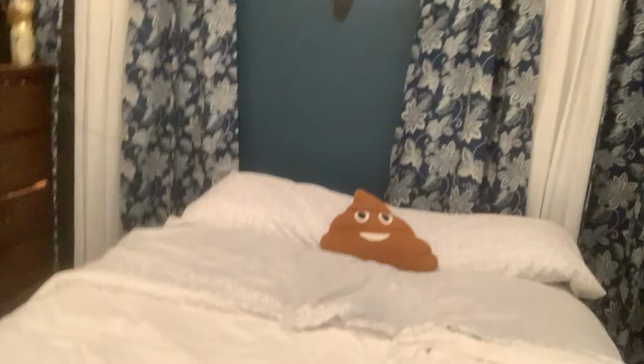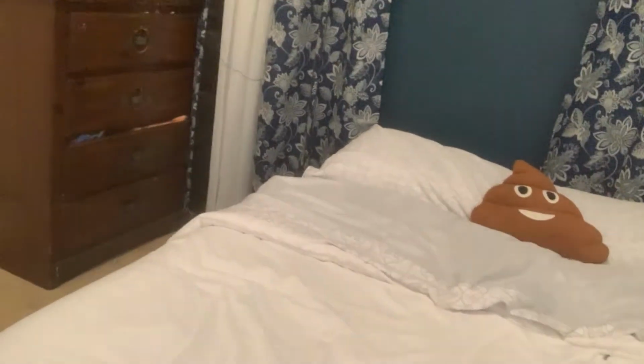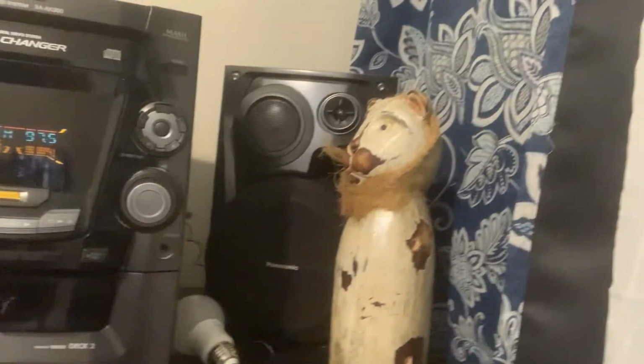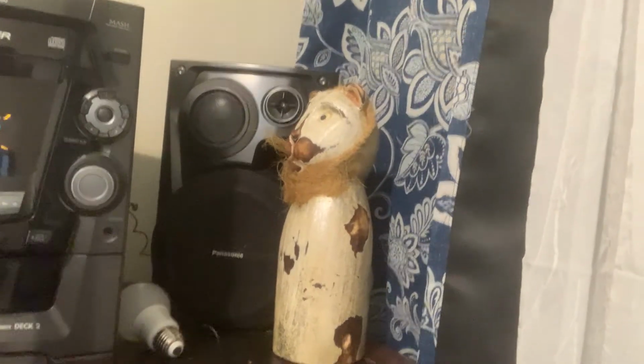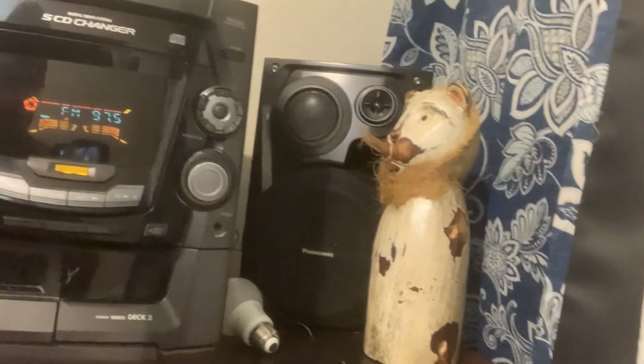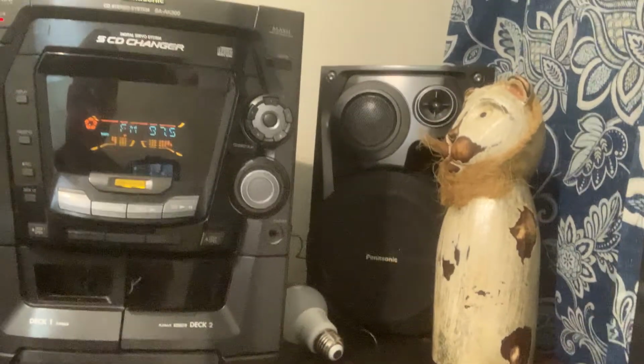And this is my bed here. It's a double bed. And over here, I have my dresser, my radio. Now, I can pick up this country station called KFTX Real Country. It's on 97.5. Well, once I had brought the stereo from Santa Fe down here, I wasn't able to pick it up that well.